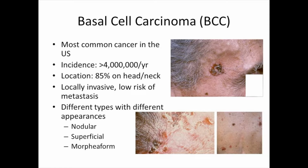Basal cell carcinoma is far and away the most common cancer in the United States and around the world. There are over 4 million of these cancers diagnosed every year, the vast majority on the head and neck and due to sun damage. And these are very locally invasive tumors. They have an incredibly low risk of metastasis, and it's very uncommon for them to cause any problem to the patient beyond the nuisance of having a lesion that has to be removed with surgery.